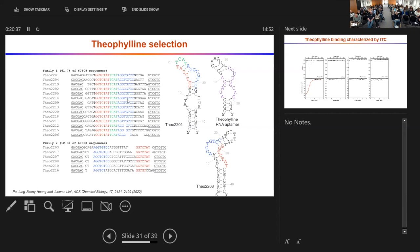And the library is really interesting, highly converged. The top 20 sequences, that's about 75% of the library, are pretty much the same, right? So we divide into families, but look at the conserved sequence, red and blue, they just switch sides, right? It's circular permutation.